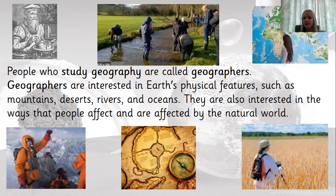Here you can see this lady is exploring a big map of the world. Geographers like to use maps. Down here, this one looks very exciting. We've got a group of geographers and they climb to the top of a mountain. He's actually having to have a special oxygen tank to help him breathe. He's up so high.